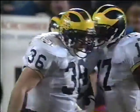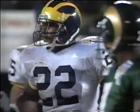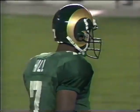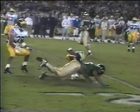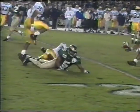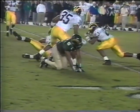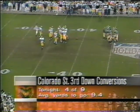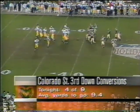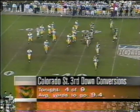Ty Law was the man covering. Ty Law made a nice break on that ball, but that ball didn't have any steam on it at that time. It hung up in the air just long enough, and if you're going to hang it, Ty Law will make the play. Coming inside, beats Turner to the ball, tips it away. Good play by Ty Law. Paul Turner, second in the state of California in the 100 meters in high school. We saw that speed earlier with the touchdown, the only touchdown of the night for Colorado State.